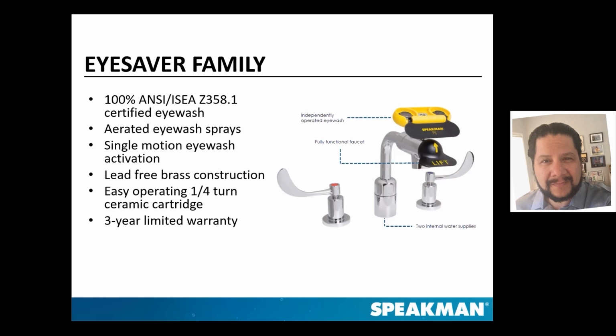So on this one, on the Eye Saver, again, aerated spray, so it's nice and soft for the eyes. Single action, hands-free, flip it up, it activates, regardless of whether the faucet's being used or not. Brass lead free, so you're able to drink from it. 3-year warranty, best on the market.